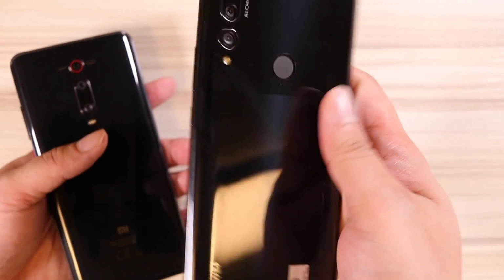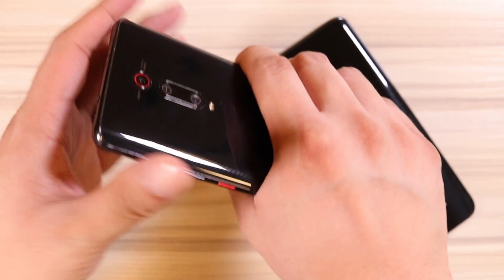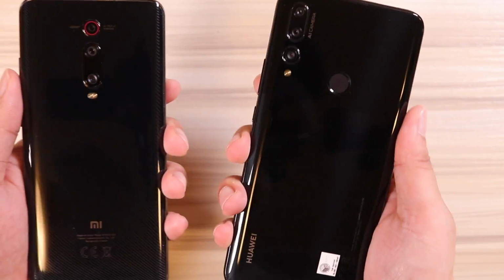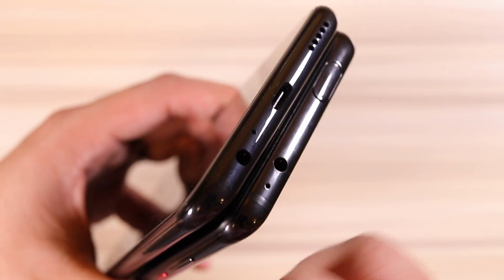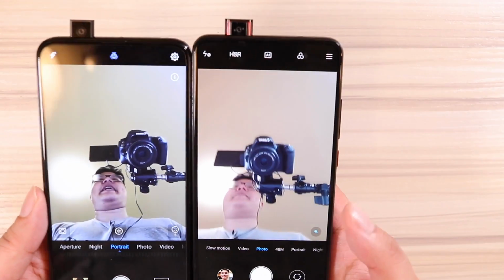Yeah, this feels like it's gonna break anytime when you drop it. But yeah, the Xiaomi Mi 9T feels so solid. Feels like a much more expensive phone. Now both these two have a lot of things in common. A triple camera setup right there, LED flash, USB Type-C ports, headphone jacks, single down-firing speakers, and of course, the pop-up camera at the top.